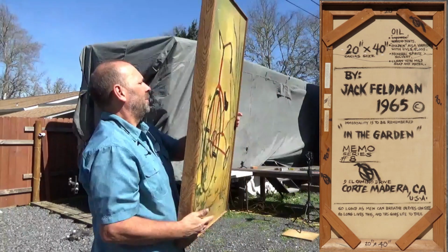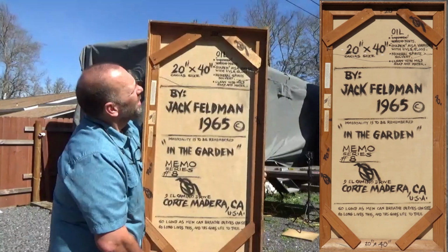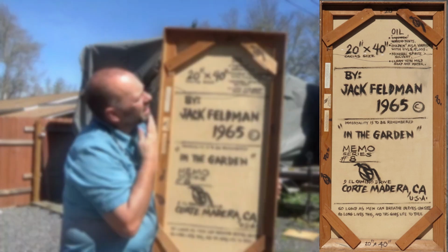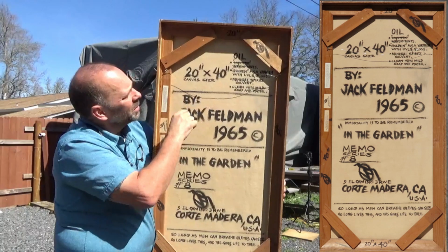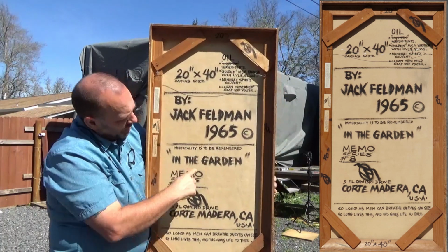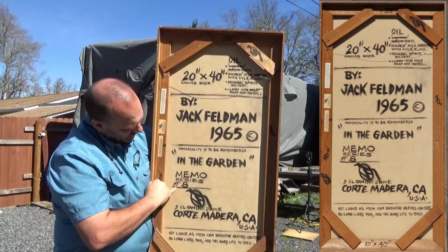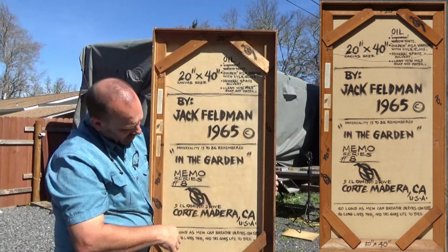And this is from 1966. So I was here. This is an oil painting. Very damp. It's a 20x40 canvas size by Jack Feldman, '65, in the garden. It's a memo series, so memorial series. Number 8, here's his logo.